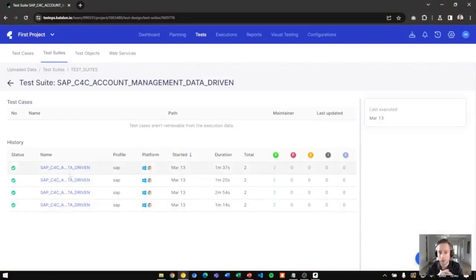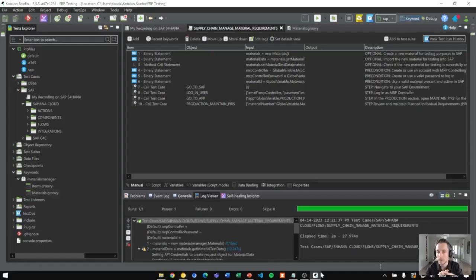Therefore, by using custom keywords, we can also send test results to SAP ALM that is already being used by the organization at that point in time. So additionally, SAP ALM may provide features that are not available in Katalon, such as specific reporting or analytics capabilities with regards to integrations or very specific SAP models.